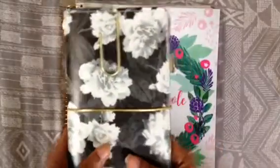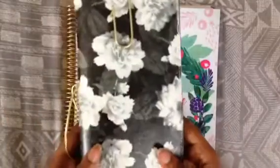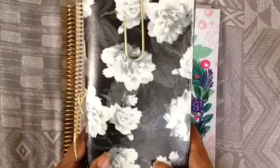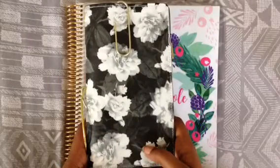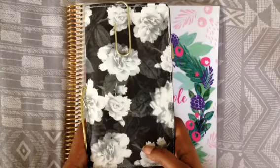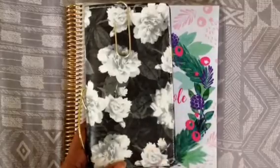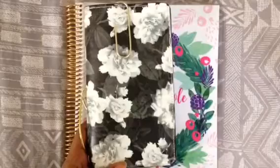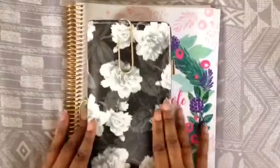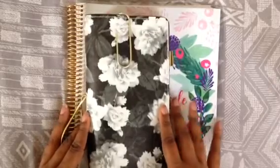And then for the TN, again, I knew nothing about these planners or notebooks, journals. They go by all of those names. I didn't know anything about it for the most part, but I have seen people doing plan with me's and that kind of stuff, and it intrigued me from those videos. So I decided to give it a try as my personal planner, and I think this is a standard size. I don't know that either.